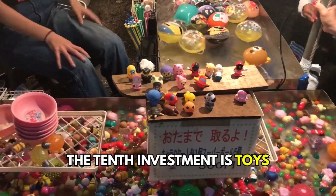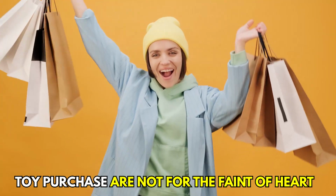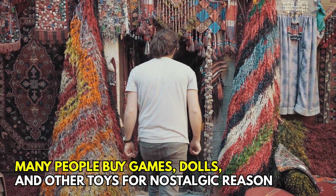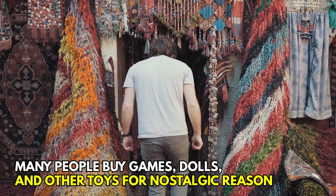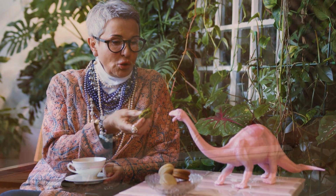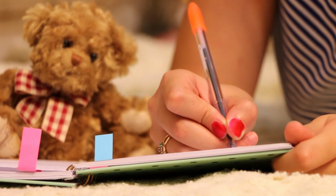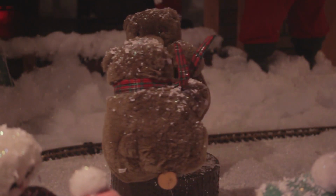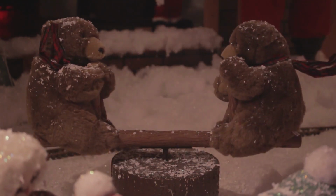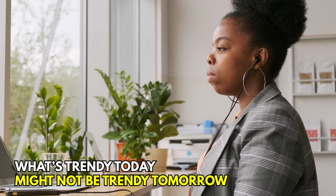The 10th investment is toys. Toy purchases are not for the faint of heart. Many people buy games, dolls, and other toys for nostalgic reasons. Older toys never seem to lose their appeal. Margarete Steiff's stuffed bears, for example, are the creme de la creme of the plush world. A 16-inch stuffed cinnamon bear from around 1905 can bring up to $10,000. It's crucial to keep in mind that what's trendy today might not be trendy tomorrow.